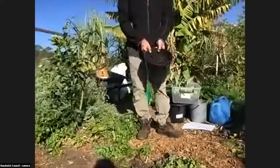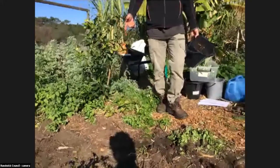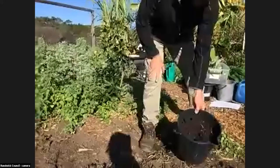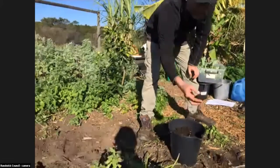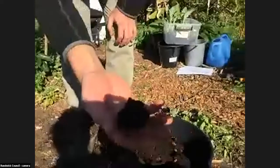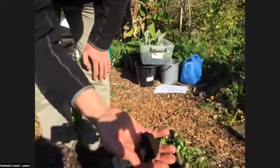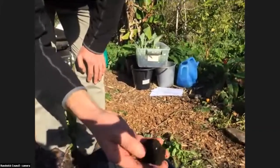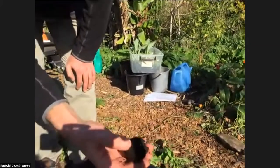So we could probably just throw some mulch down here and plant straight into it. And I think it would go well because we've had years and years of composting here. But I'm not going to not share this with you, because it's too good. So Helen, who's with us here, has been looking after our worm farms, and this is freshly dug out of the worm farm, worm castings, and it is just awesome.